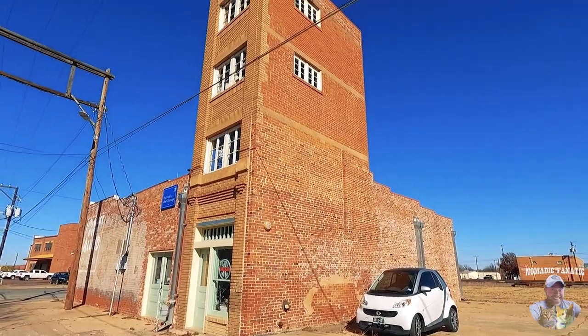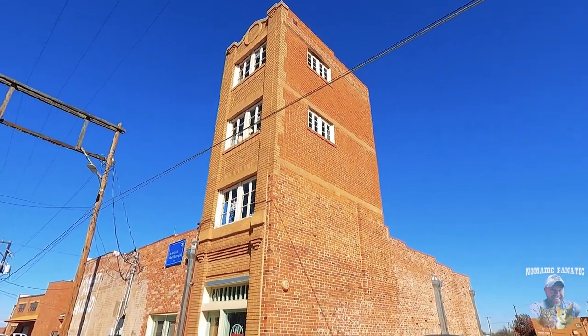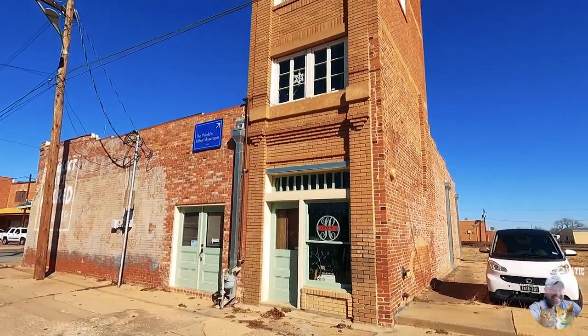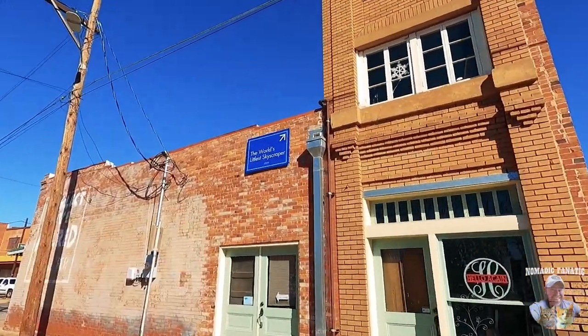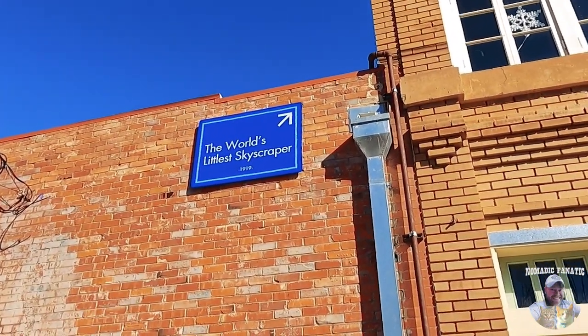I don't know how their fight went with the contractor. I don't know if they were awarded any money or if they just forgot to look at all the fine print, but definitely the world's smallest. Oh, there's your little plaque right there. See that blue sign? The world's littlest skyscraper, built in 1919.